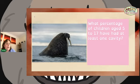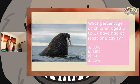Now the next one, and do you know that walrus teeth, that's their teeth. We call them tusks, but that's actually some of their teeth. What percentage of children aged 5 to 17 have at least one cavity? So have at least one hole in their teeth caused by the enamel breaking down because of plaque getting inside the tooth.